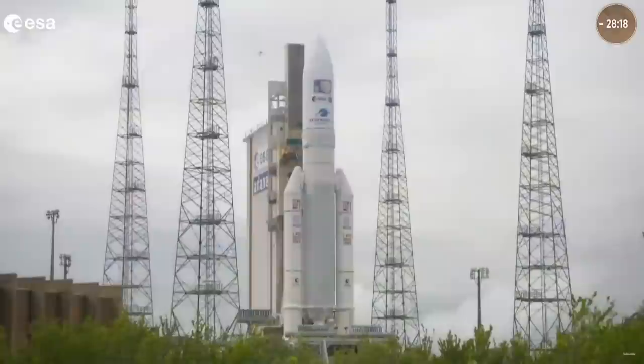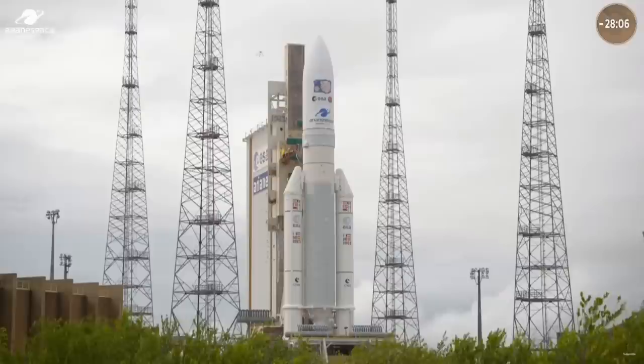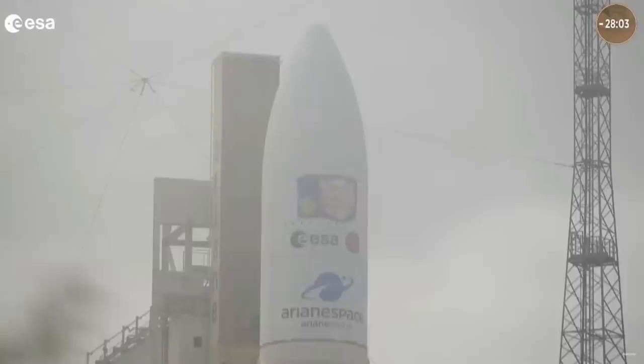Following yesterday's postponement due to bad weather, Ariane 5 is now ready for launch here at Europe's spaceport in French Guiana, with her single passenger, the Jupiter Icy Moons Explorer, JUICE, safe and sound under the fairing. Liftoff is scheduled in just under half an hour.